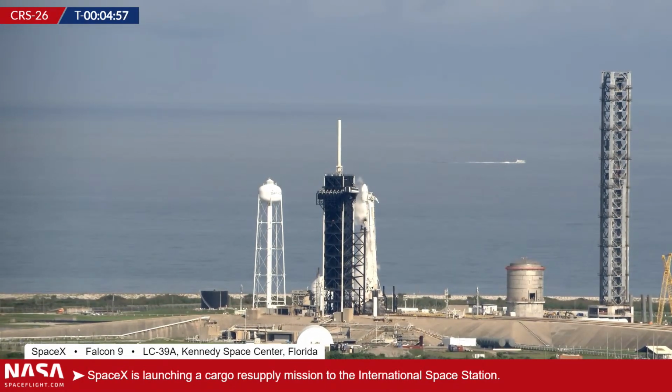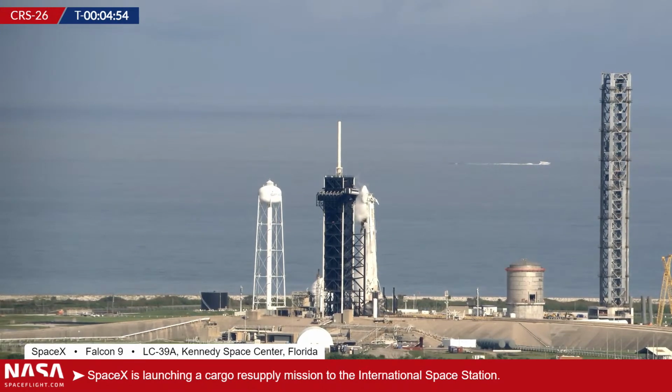Dragon is in terminal count and is on internal power. Vehicle tanks are pressing for strong vacuum track.